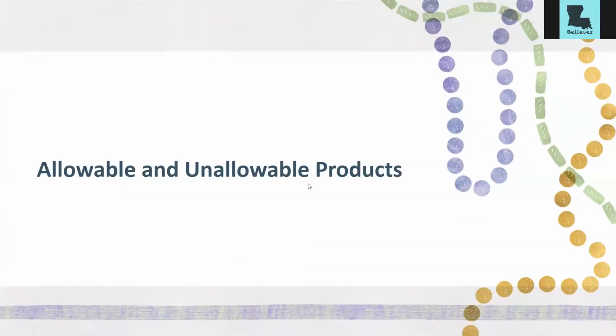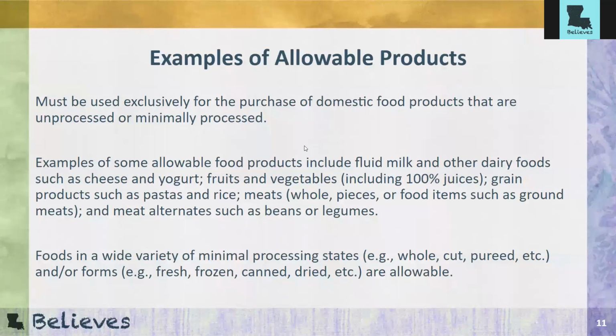I've had a lot of questions about allowable and unallowable products. So we'll spend some time talking about what these funds can be spent on and some items that they cannot be used to purchase. So some examples of allowable products. The products to start must be domestic food products. They have to be unprocessed or minimally processed, and they have to be domestic.